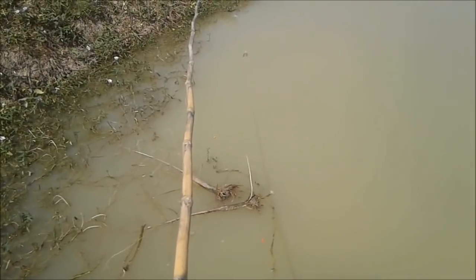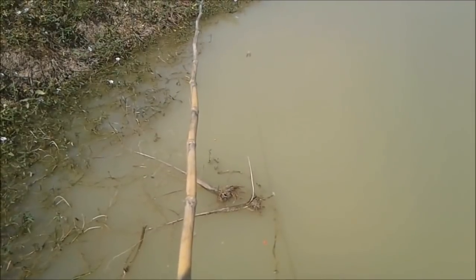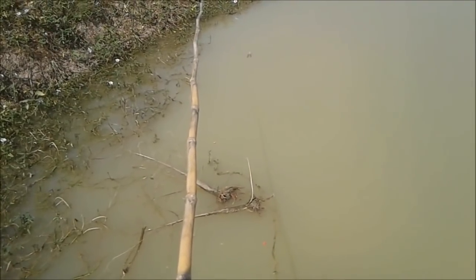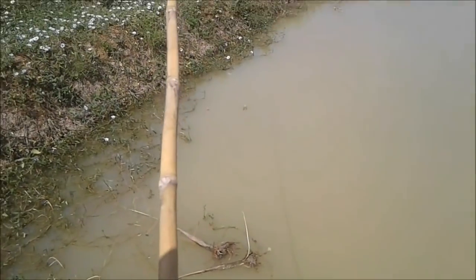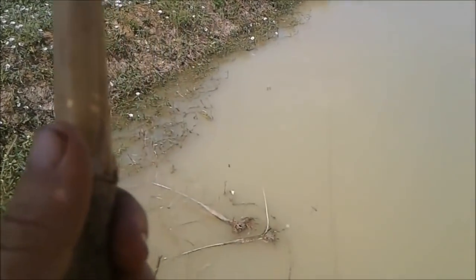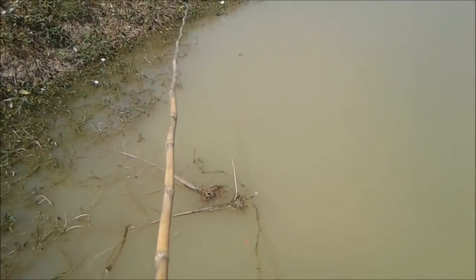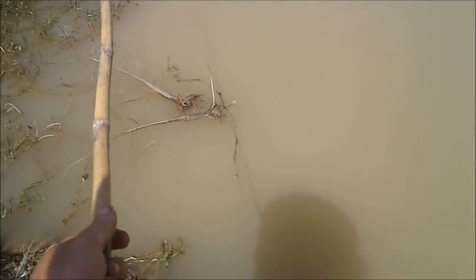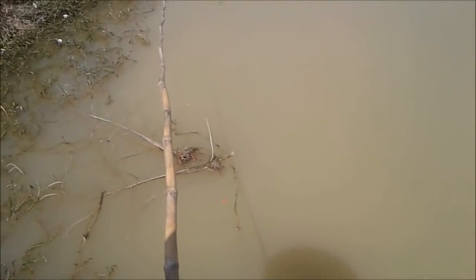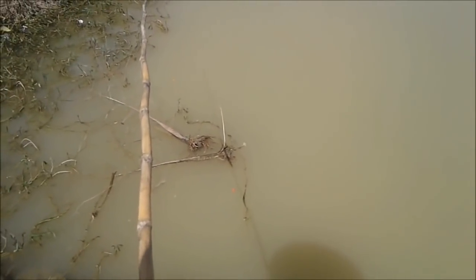No unhooking mats, no putting water over the fish while they're being photographed or unhooked. Terrible. But I suppose a bit hypocritical if I fished there a few times myself. So, there you go. Of course, they weren't these buddock catfish. They were the Mekong catfish. They had a lot of sawai in there as well, but the sawais don't grow quite so big.